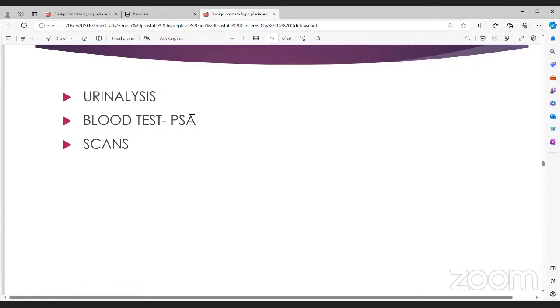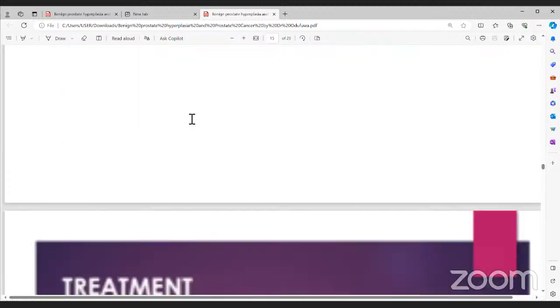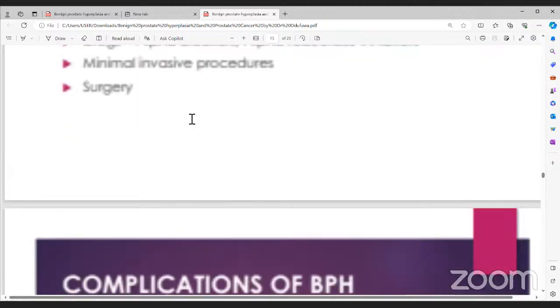Other things that could be done to identify this condition is also a scan. They could do an abdominal scan, that's a tummy scan, to see the organs in the body where the prostate might also be visualized, and we'll be able to know if there's anything going on with it. So how do we treat this condition?